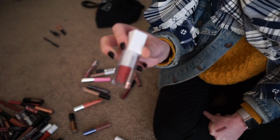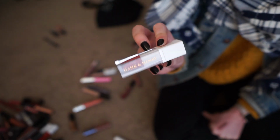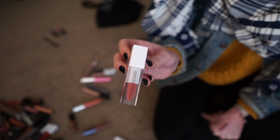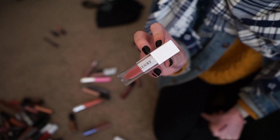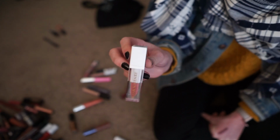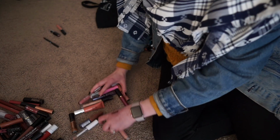The last liquid lipstick kind of product is from Hank and Henry. This is their matte liquid lipstick in the shade Petal Pusher. This was another BoxyCharm liquid lipstick from September, I think. And this is really nice. Again, it's not one that dries down. That's the kind of lip product that I prefer. So I like this one. I'm gonna keep that. Now the rest are all glosses.